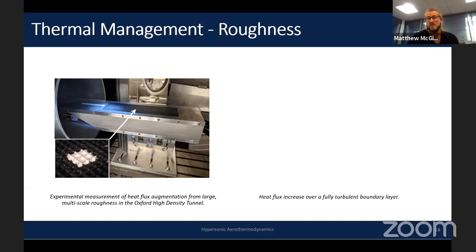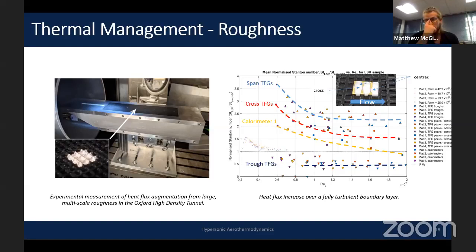Essentially we've built a model, we've put it in our high density tunnel here, and we've built 3D roughness patterns where we have different gauges that measure that heat flux. We do it in three ways. A, with a silver calorimeter gauge, where we measure the temperature of a lumped mass, and we can then infer back what the heat flux was. We measure the surface temperature with an IR camera, and again have a way of back processing to the heat flux. And the final is thin film gauges, which are essentially resistors that change their resistance depending on temperature. And so we can back out heat flux from those too.